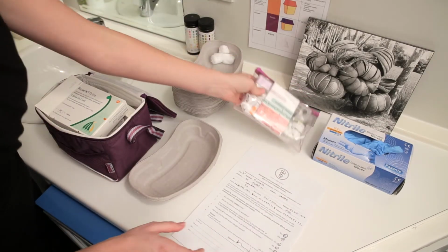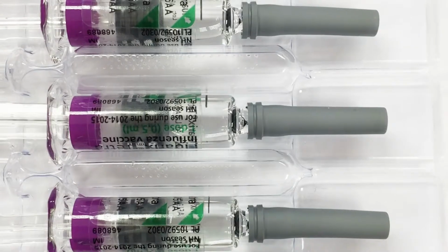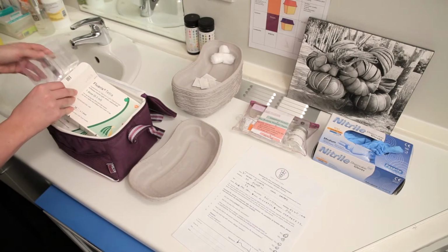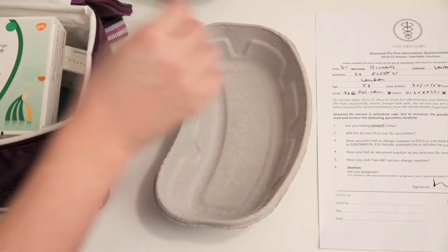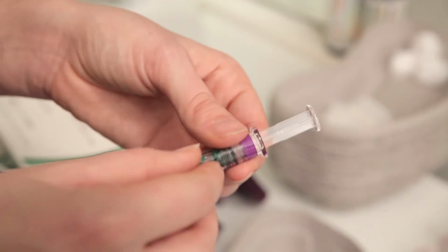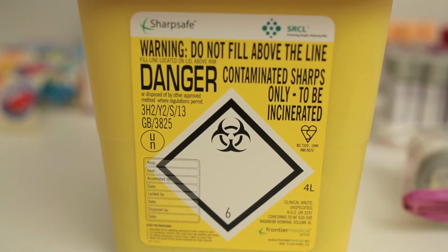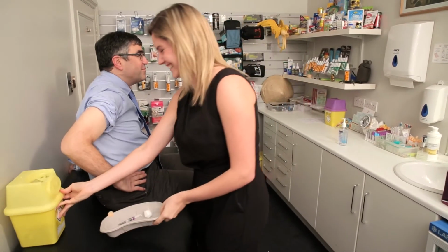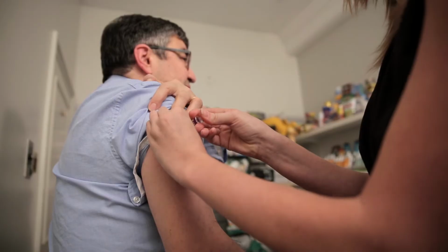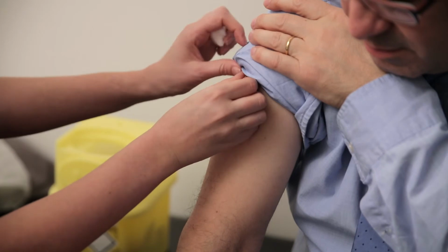We always bring along everything required to treat a severe allergic reaction, but the aim is to prevent it from happening. We bring a choice of different vaccine types so we can find the one that's suitable for almost everyone. We always arrive with our vaccines in a cool bag as they need to be maintained at the correct temperature range. Our vaccines come in pre-filled single-use syringes and are discarded immediately after use into a clinical waste bin. It is the provider's responsibility to take this away at the end of the session and dispose of it safely. Flu vaccines are given in the outer arm over the deltoid muscle. Anywhere else would not be good practice.